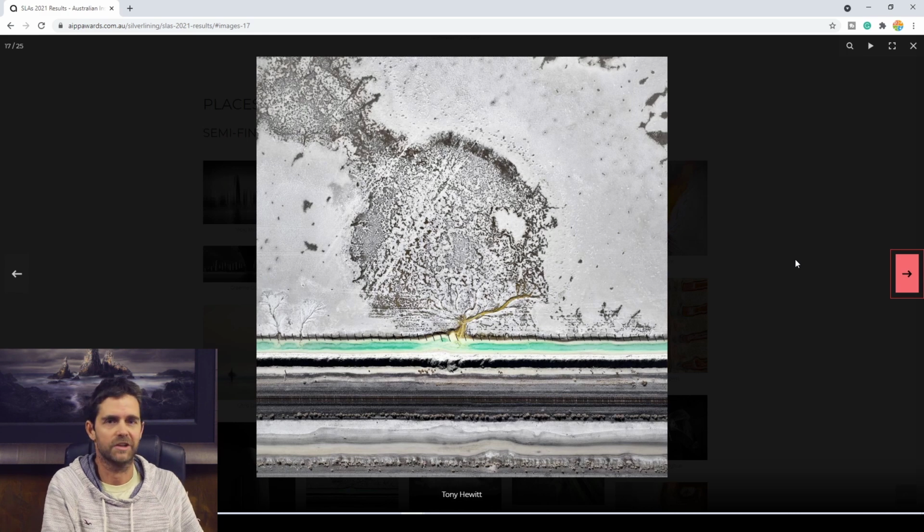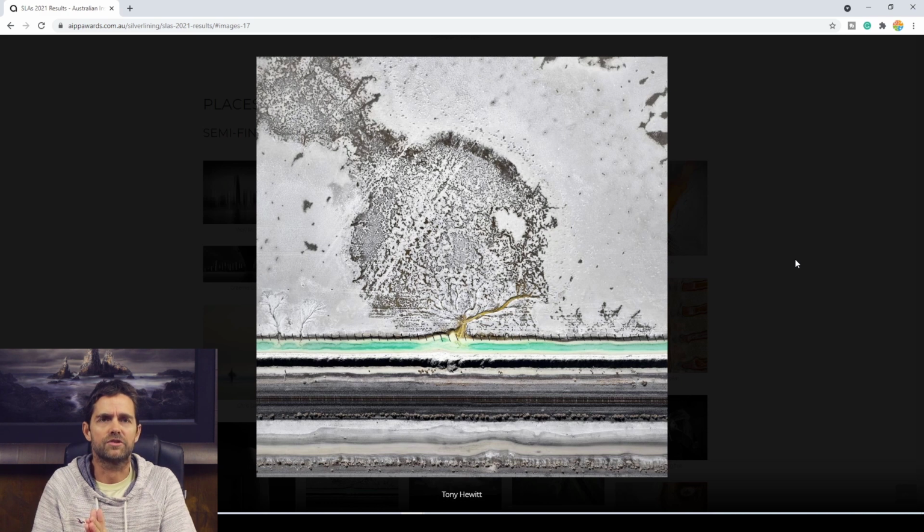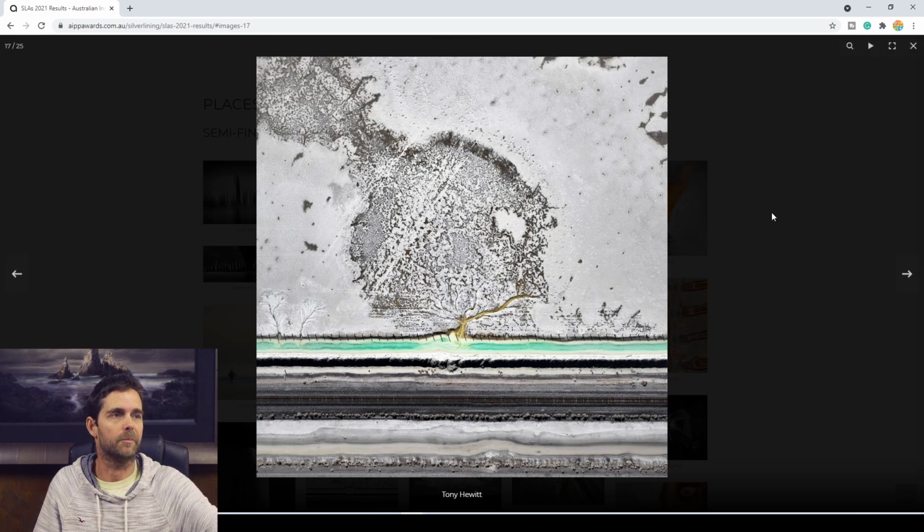Tony Hewitt. Congratulations, Tony. One of Australia's most well-known and most talented landscape photographers, or in fact across many, many genres. Loves the aerial stuff, much like Paul Holan, known for his aerial stuff. Tony Hewitt has got an incredible book, which I need to get my hands on, where he travelled around Australia, right round the entire coastline of Australia in a small light plane, and photographed the entire coastline from the air. I need to get a copy of that. So keep your eyes out for that, or Google Tony Hewitt and you'll find where you can buy yourself one of those copies too.